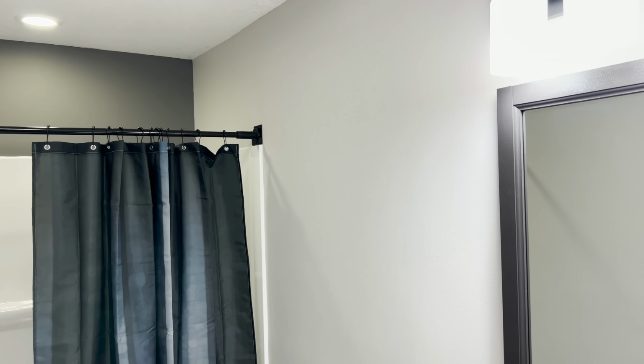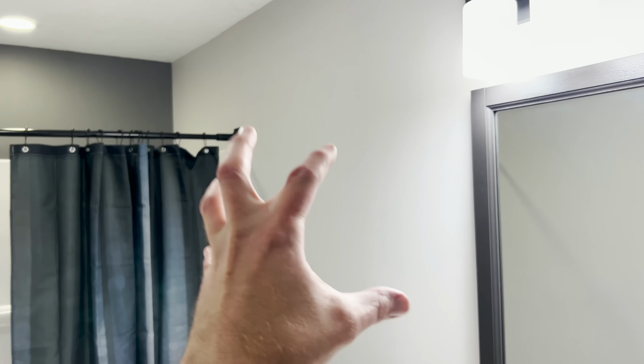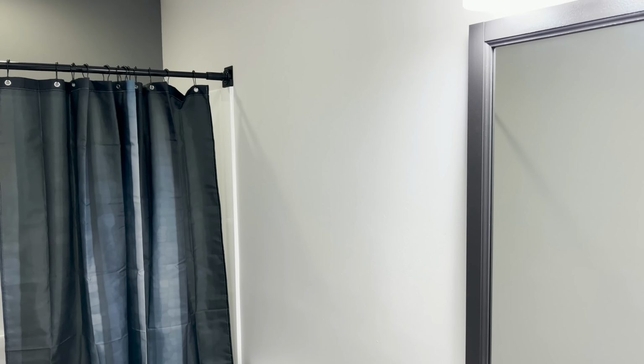But before I close out this video, I did have a picture right there, but it was ugly. So it's brown and I don't really know what to do with that empty spot. I know I need to put something there. I just have no idea.